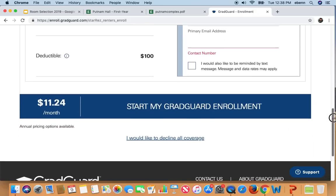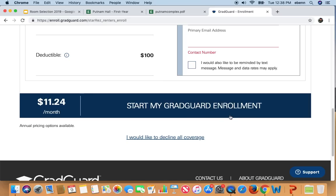And what you can do is either you can go right to their website and get signed up, or you can decline coverage here. Another cool thing is you can actually send them your parent or guardian's information if you would rather have GradGuard contact them about this.